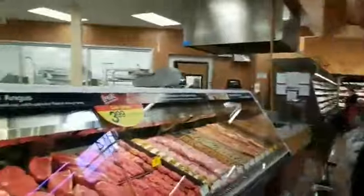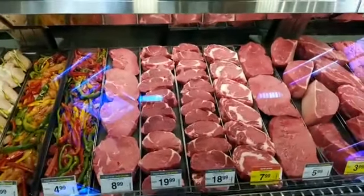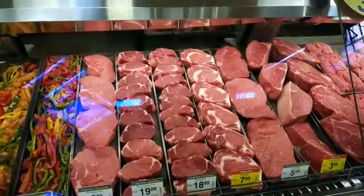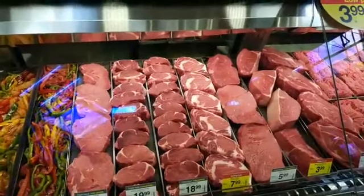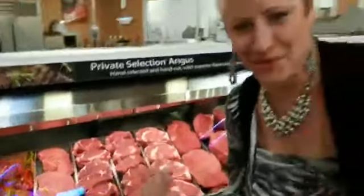Okay, so here are the steaks in the case. Sometimes they're sort of pretty expensive. Honestly, guys, to tell you the truth, my whole life, I have never enjoyed meat. Wow! There's a secret.